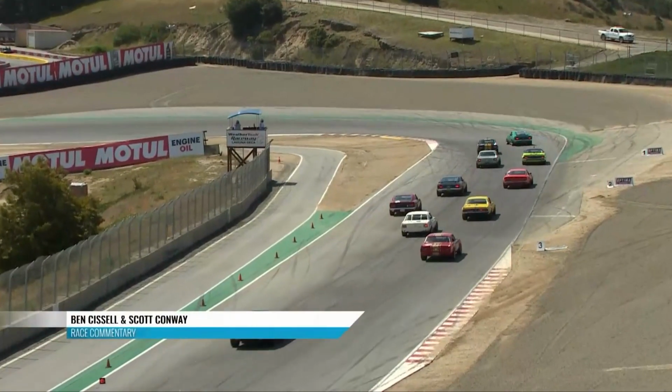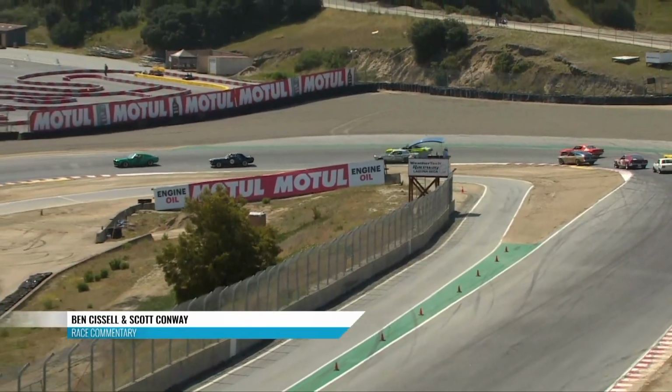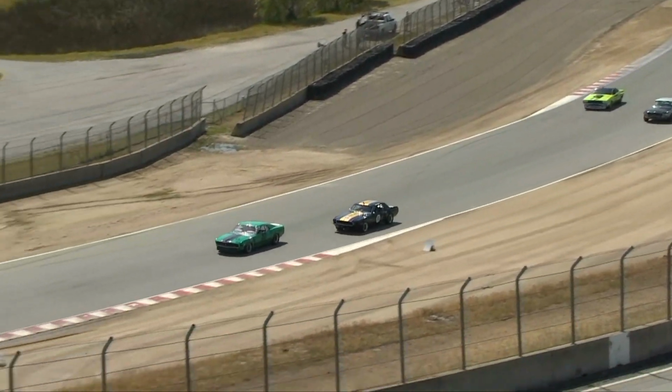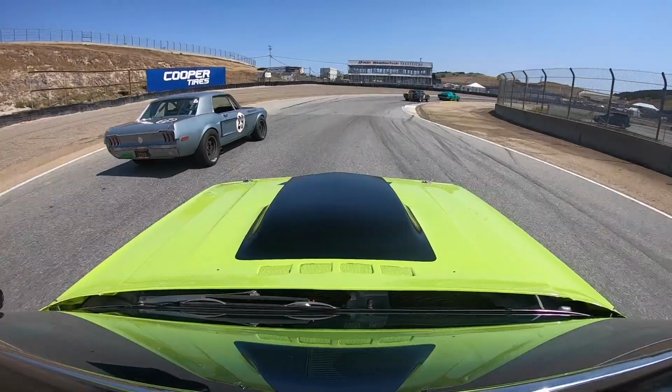First 3 rows look like a pace lap, Ben. Yeah, look at that. Craig Conley over Patrick Byrne there. Let's see. Oh, look at that. Patrick Byrne sliding it out, trying to get it back. Richard Goldsmith and James Biddle just behind him.